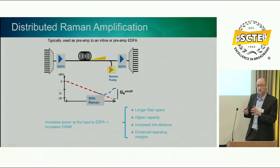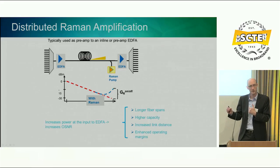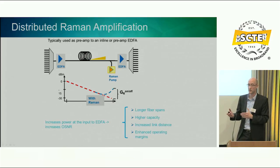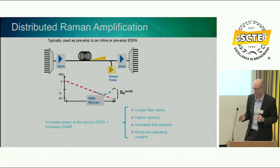Also, I can even use this with existing technologies to improve my margin. There may be parts of your network where you're really having to push the current EDFA technology to its limits, and there is very little margin. Adding in a Raman amplifier can keep that margin for if the network ages, or if components change, or you have to do repair, and the attenuation of the link changes. So the Raman is complementing the EDFA very well.